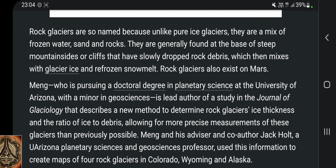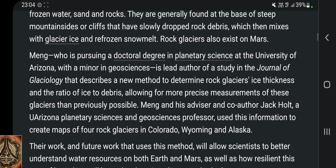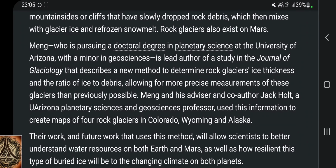The rock glaciers also exist on Mars. Really? Cool. Meng, who is pursuing a doctoral degree in planetary science at the University of Arizona, with a minor in geosciences. Minor? Anyway. He is the lead author of a study in the Journal of Glaciology that describes a new method to determine rock glaciers' ice thickness and the ratio of ice to debris, allowing for more precise measurements of these glaciers than previously possible.